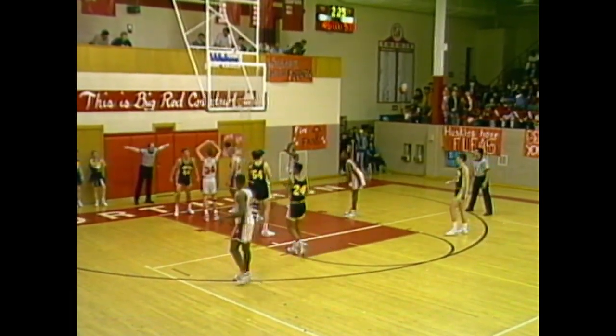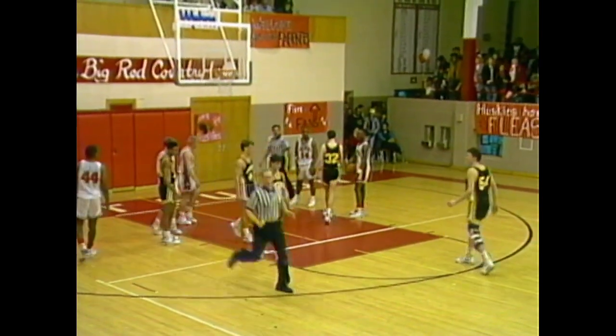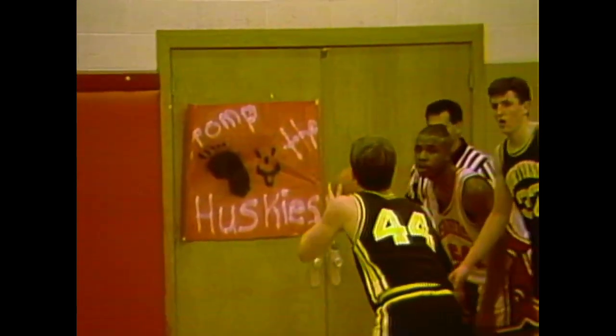Cosgrove, not a good shot by Norm. Norm kind of off balance there, kind of forced it up. Yeah, I think Norm's talking to himself, saying he shouldn't have forced that shot, but this time they're trying to get every shot to count. Foul on 52, Ryan Mullins. This is where these charity stripes are going to make or break you.